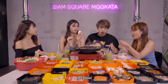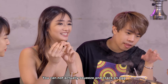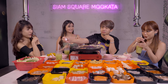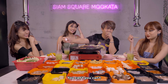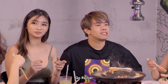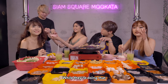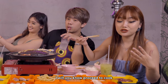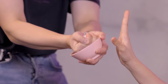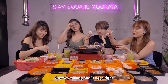It's like white in color. Do you know that you cannot actually squeeze and crack an egg in your palm? That's not true. It's so hard. You just can't. Okay, Rainer, come away. But you have to do it, the alpha male. You have to do it the right way, like this. While they are doing that, I will proceed to cook. Look, come on, Rainer, harder. Okay, you can't, right?